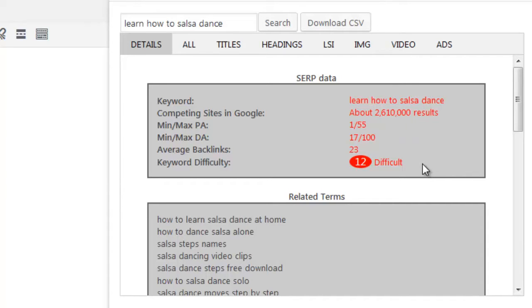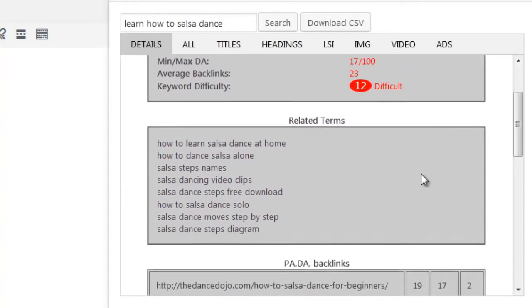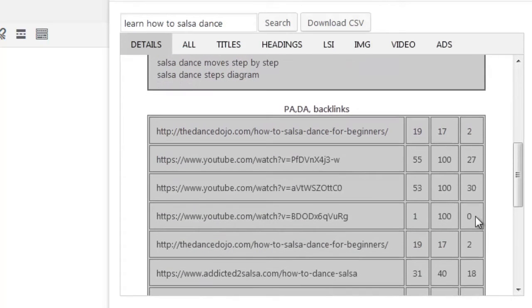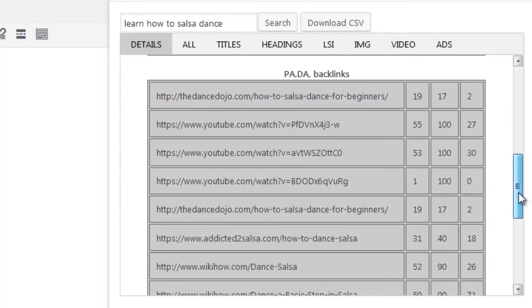The related terms displayed are taken directly from Google. These are related terms that Google show in the search engine when we query them for the keyword. Many times we will find related keywords that are perfect to include in our own content. The top 10 ranking sites for this keyword, along with their metrics such as the page authority, domain authority, and backlinks for each one, are also listed.